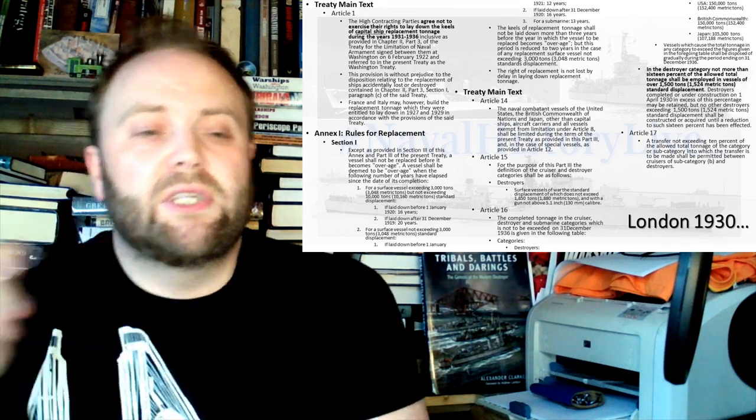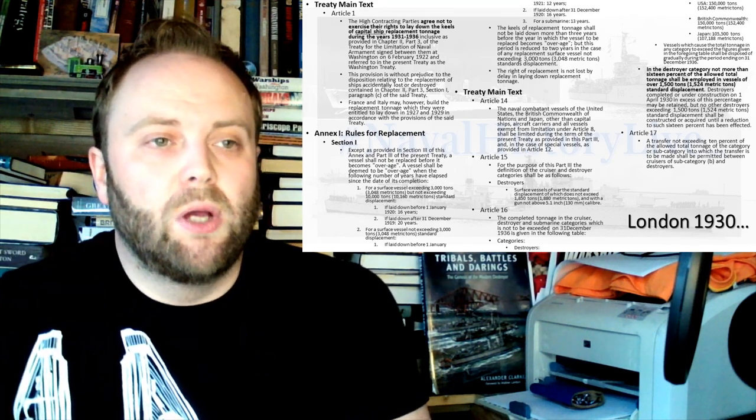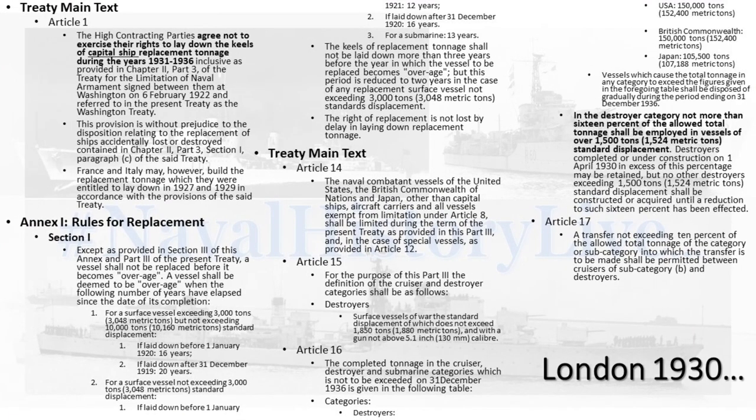So, the 1930 treaty as it applies to destroyers. Well, again, capital ships are the ones which are agreed not to be replaced. I know in my equitable version I'm going to change that, but that means that there's no need for me to change anything policy about not building destroyers. And destroyers are not exceeding 3,000 tons. And if laid down before the 1st of January 1921, they are allowed 12 years of life. Laid down after the 31st of December 1920, they are allowed 16 years of life.